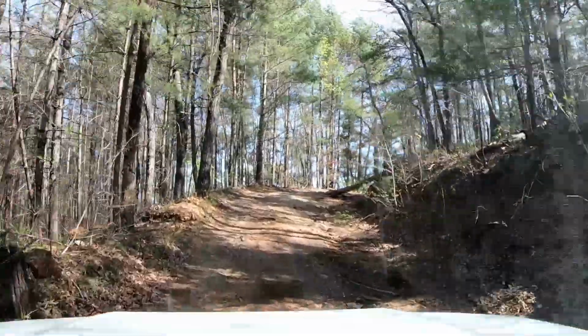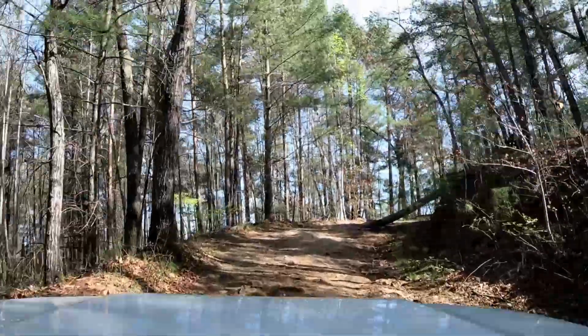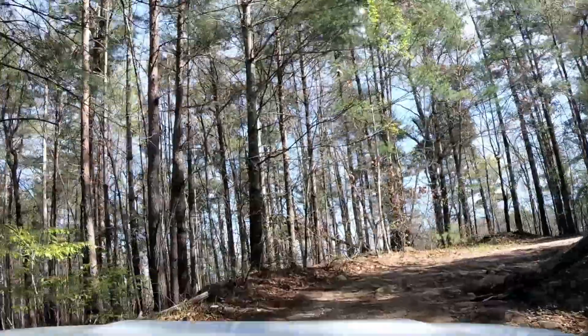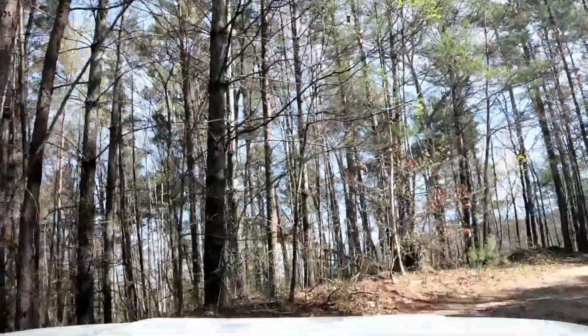This is kind of a fun section. More ruts, more rocks, obviously, but adding an incline to it too, which makes it a little more fun.